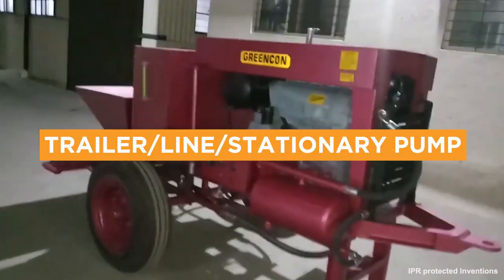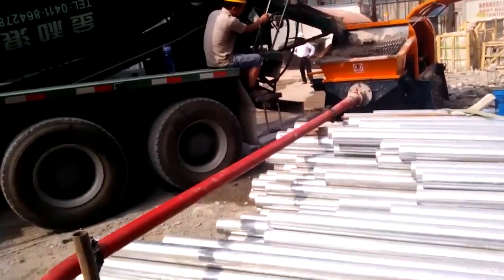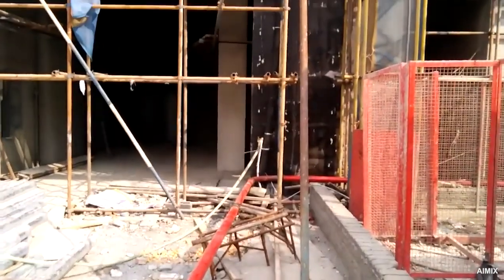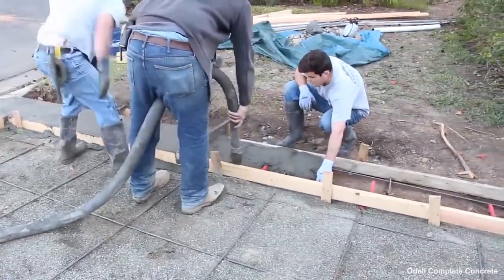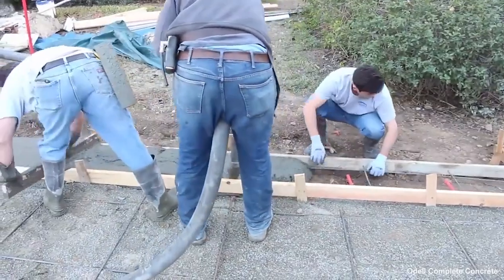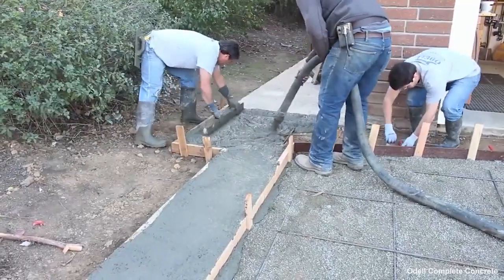Trailer, line, or stationary pump. With this style of pump, steel or rubber hoses are attached to the machine, which is mounted on a trailer. Multiple hoses are joined to extend the reach of the pump. Trailer pumps are best for smaller jobs that require the concrete to be pumped at a lower volume. Also known as line or stationary pumps, they're used for projects like sidewalks and swimming pools.